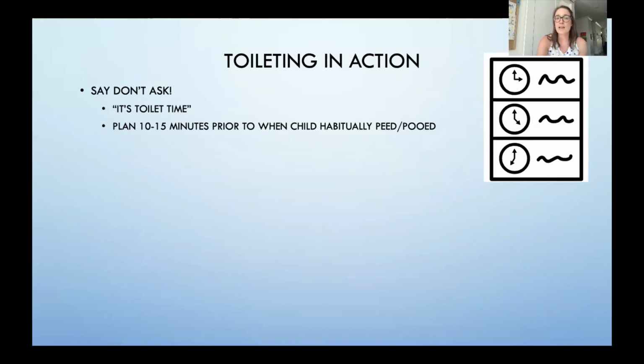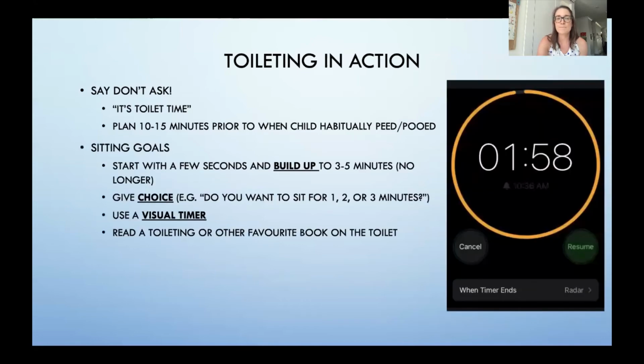We're going to plan that for 10 to 15 minutes prior to when your child habitually peed or pooed. And that kind of taps into that tracking chart that I mentioned in the previous video, and where it can really help us be successful when we are implementing a toileting routine.